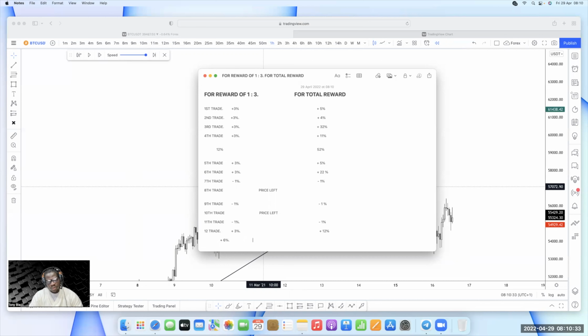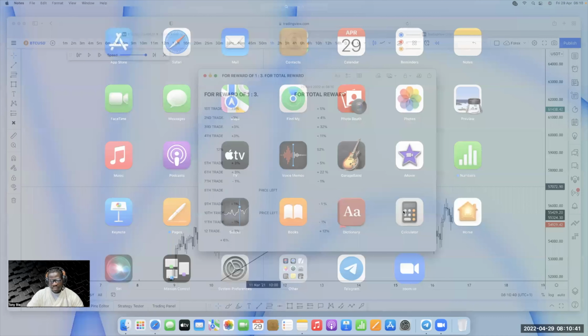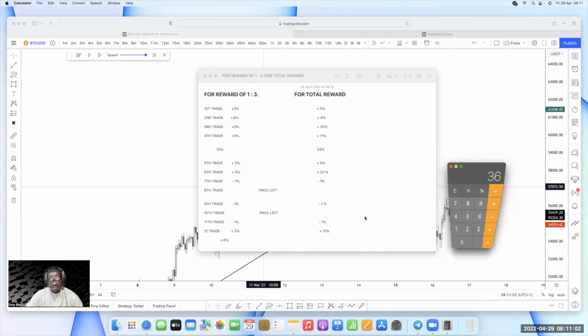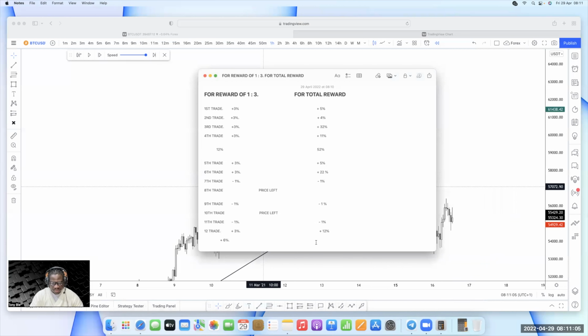6%. And then for the total reward, we're up 5%. Okay, so let's use the calculator. That is 5. And then we made 22%. And then we lost 1%. And then we lost another 1%. And then another 1%. And then we made 12%. That is 36%. We're still up 36%.